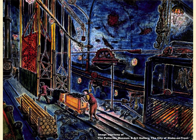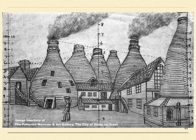Here we have Pit Bottom Scene from 1928. Again, it's coal mining from first-hand experience. Tubs, rails, timbers, pulleys and hooks. Manhandling that was a feature of those times. Perspective drawing, undated, another example of perspective, this time showing the pot bank.